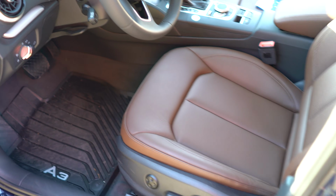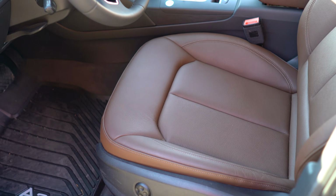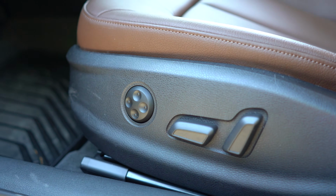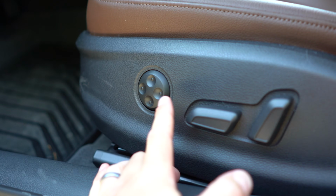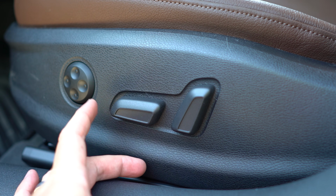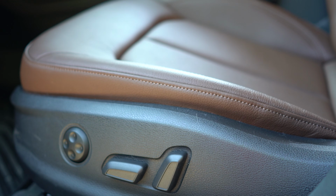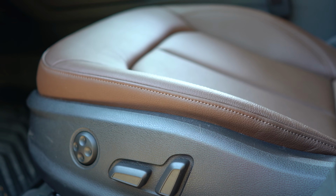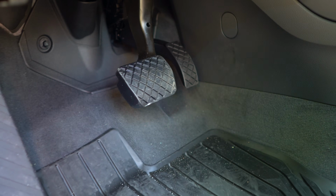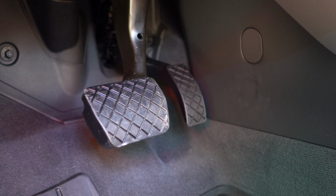The seats, the driver's side seat, it's got a lot of controls in it. It doesn't have seat memory at this price point, but it's got the lumbar support, and forward and backwards and up and the back of the seat. So it's got a lot of adjustments. These seats are super comfortable. Most comfortable seats that I've ever had in a car. And I've had BMWs, Mercedes, and the Volkswagen. So there's your brake pedal and your accelerator pedal. Again, pretty basic. This is the base model.